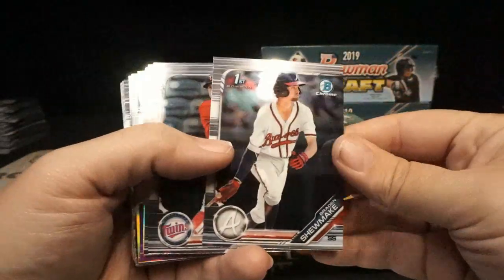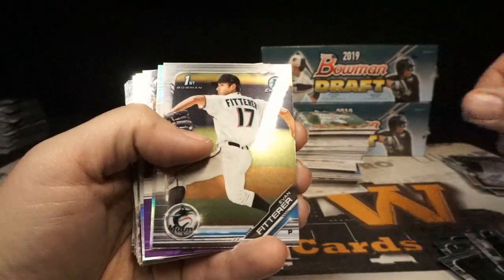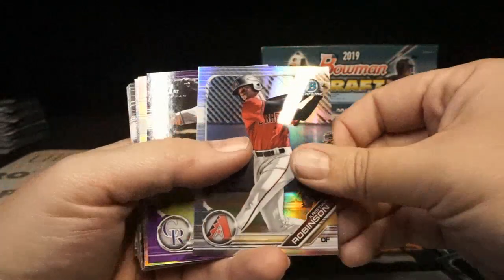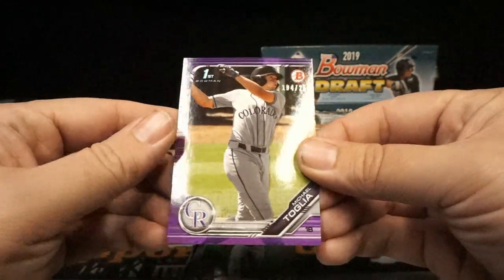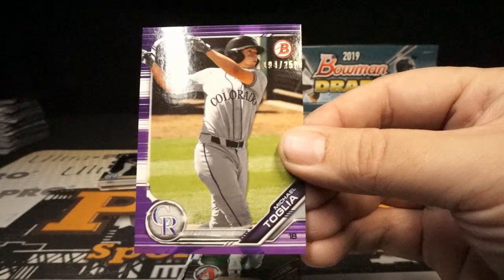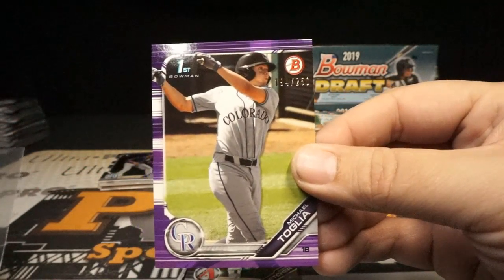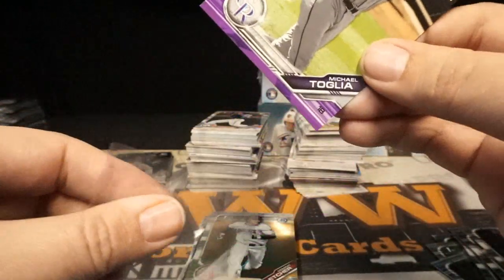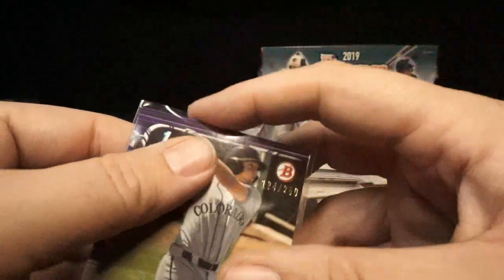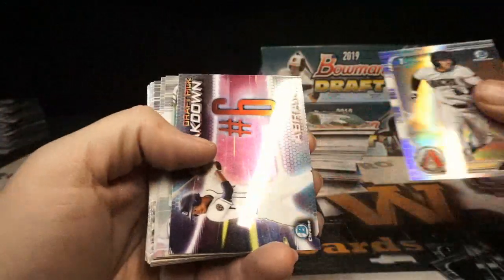All right. Shoemake, Rooker, Franco, Fuhrer, Robinson, and then how about a Michael Toglia? That's numbered 194 out of 250. 194 out of 250 going out to the Rockies. That's going to be Richard R. Fletcher.